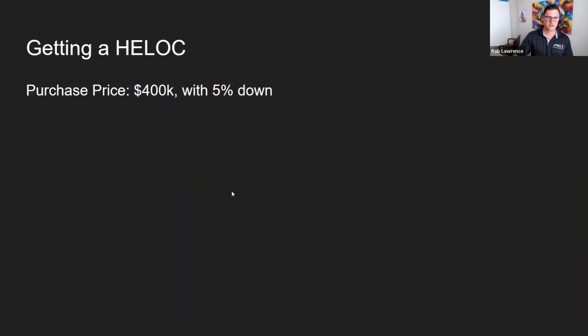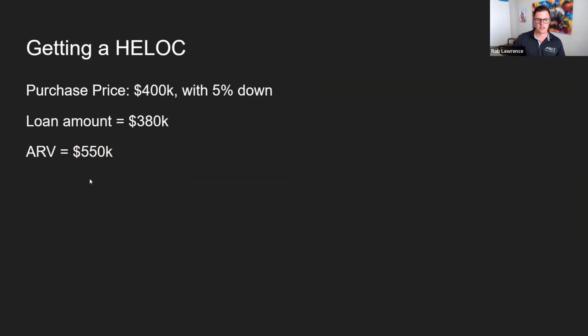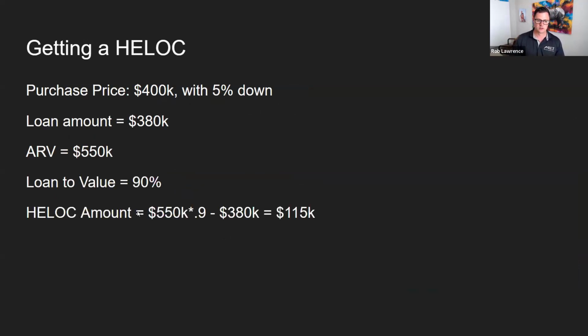So getting a HELOC, let's say you purchased a house at 400K, 5% down, so your loan amount was 380 and your after renovation value was 550. The loan to value that the HELOC company is going to give you is 90%. So they're going to say your house is now worth 550 times 90%, and then we subtract the loan. That's going to be your HELOC amount. So in this example, you could borrow $115,000 as a line, or potentially a home equity loan if you chose. Or you could refinance.